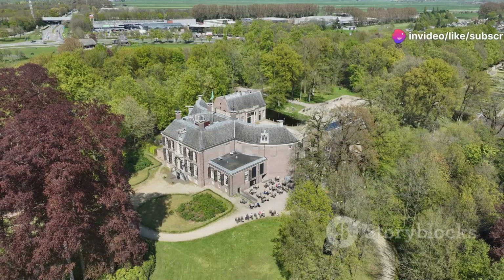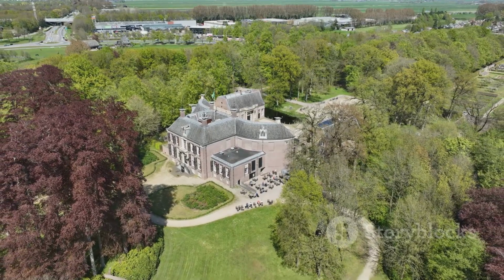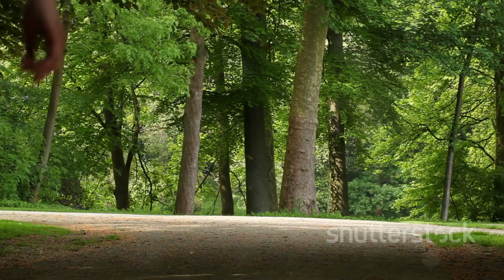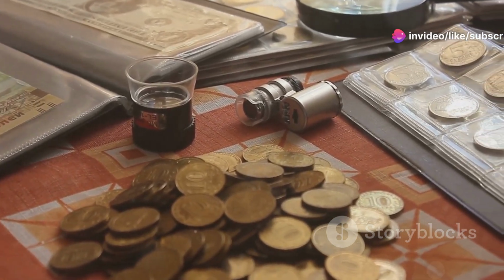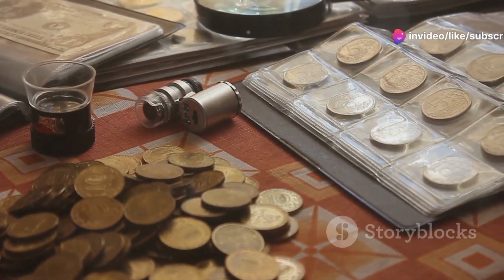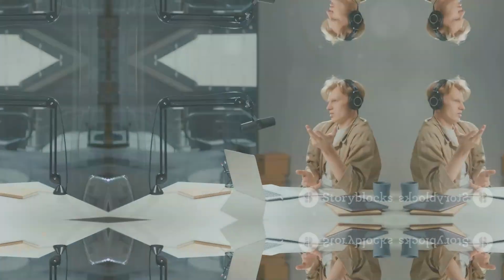And then there are the forests, vast tracts of land that are open to the public but still owned by the royals. Talk about a breath of fresh air. The value of the Crown Estate is a bit of a mystery, but experts reckon it's worth a few billion euros. Not bad for a family business that's been going for over 4 centuries, right?